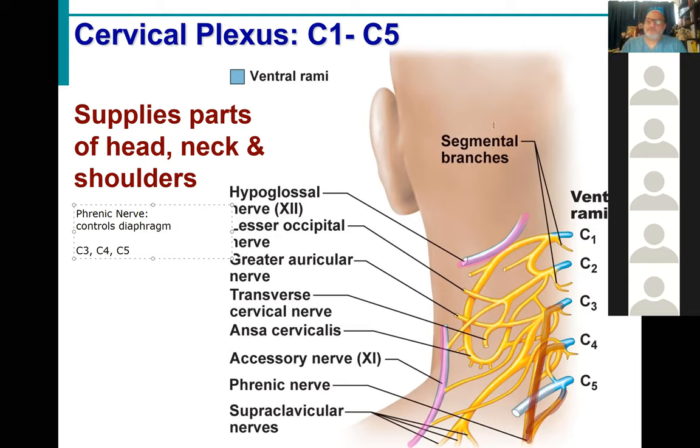Does it aid in breathing, like helping the diaphragm move? Yeah, you're absolutely correct. What the phrenic nerve does is control the diaphragm. And as you have pointed out, we use the diaphragm to breathe.